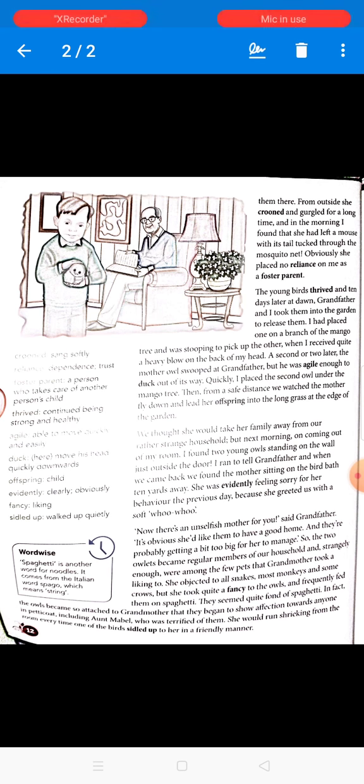Okay, in word wise you can see spaghetti. Spaghetti is another word for noodles. It comes from the Italian word spago, which means string. You know, noodles are like string. So spaghetti is another word for noodles. We get to know this. Okay. So that's all. Read till where I have read.